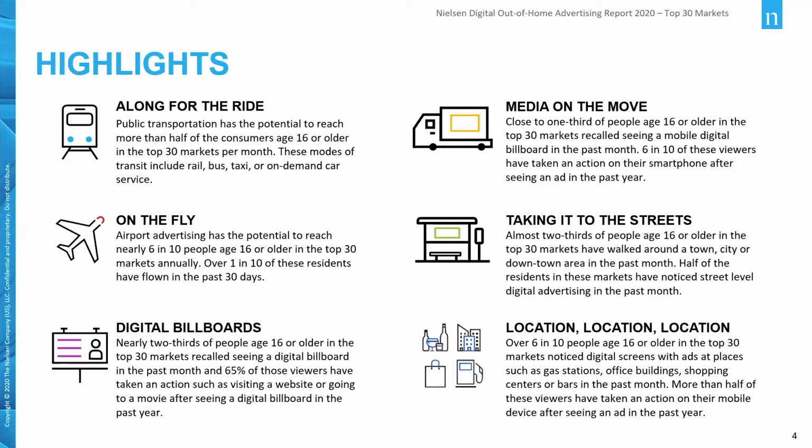Now, one of the media that we're covering this time around, and I believe it's for the first time, is digital media that is on moving vehicles. And keep in mind, at the end of the report, you can see all the photos that we used in order to identify these media to the respondents, so that there was no confusion as to what we were talking about. And for these digital billboards, close to 1/3 of the 16 or older commuters in the residents in the top 30 markets recalled seeing a mobile billboard in the past month. And 6 out of 10 of those viewers recalled taking an action on their smartphone after seeing that mobile billboard pass by. And that is within the last year.